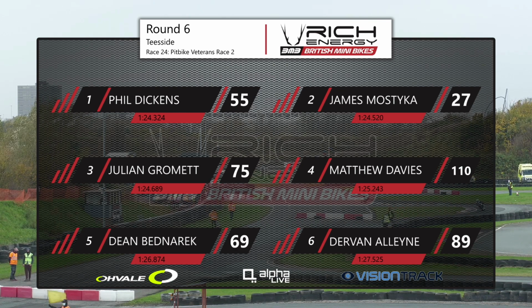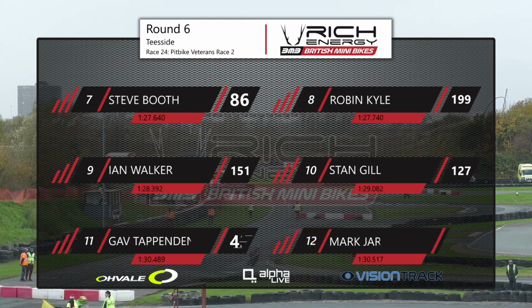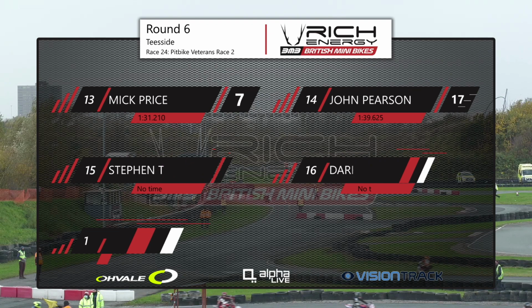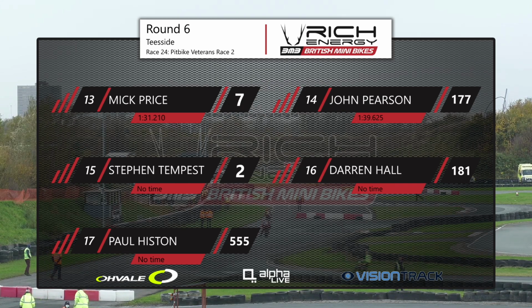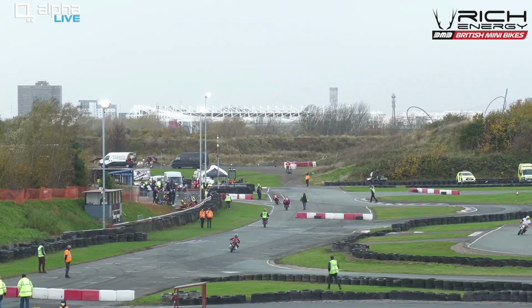It's Phil Dickens on pole position from James Mostiger 2nd, Julian Gromit 3rd, Matthew Davis in 4th, Dean Bednarek 5th from Durban Lane. 7th position was Steve Booth from Robin Kyle, Ian Walker and Stan Gill rounding out the top 10. Gav Tappenden 11th place, Mark Jarrett in 12th. 13th was Mick Price from John Pearson, Stephen Tempest, Darren Hall and Paul Histon with no time registered starting at the back. So not sure if Durban Lane's out there.